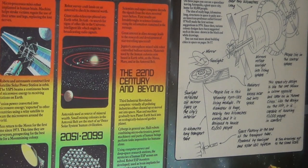Love these pictures here. Cities in space. That's a bit like the Orbis stations or the Ocella stations in Elite Dangerous. It's not that different from what they have in Elite Dangerous.